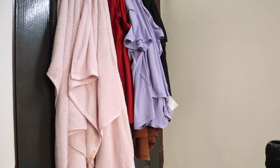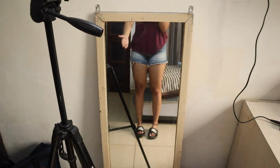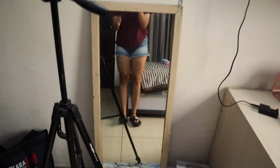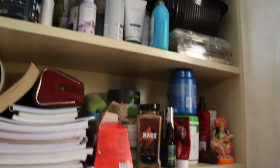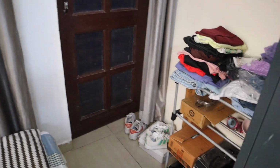Okay, so I think it is time for the final overview of the room that y'all have been waiting for. So let's see how the room looks completely. So here's the door that I'm not very proud of. The laundry bag, stand, and that is me. So hi everyone, that's me. Here's the table, which is not very clean but clean enough. The shelf, the big windows, my bed, and the cooler wall, the shoes, the shelf, the almirah. So that was my whole entire room.